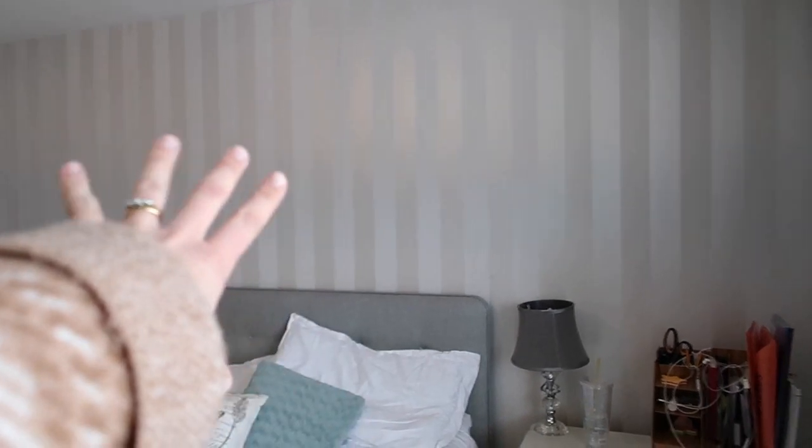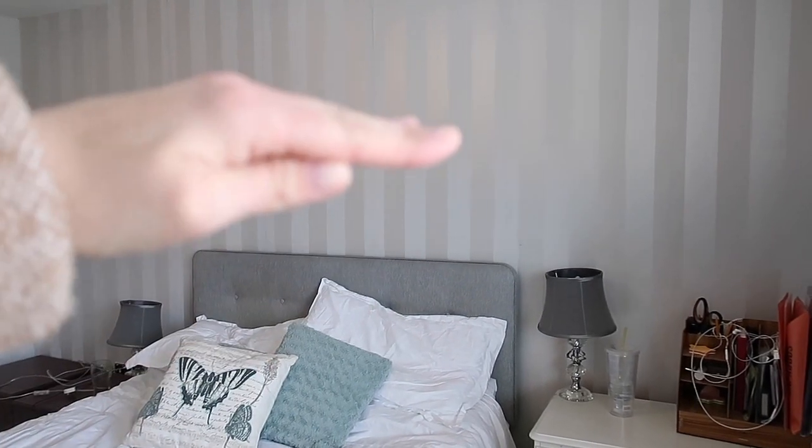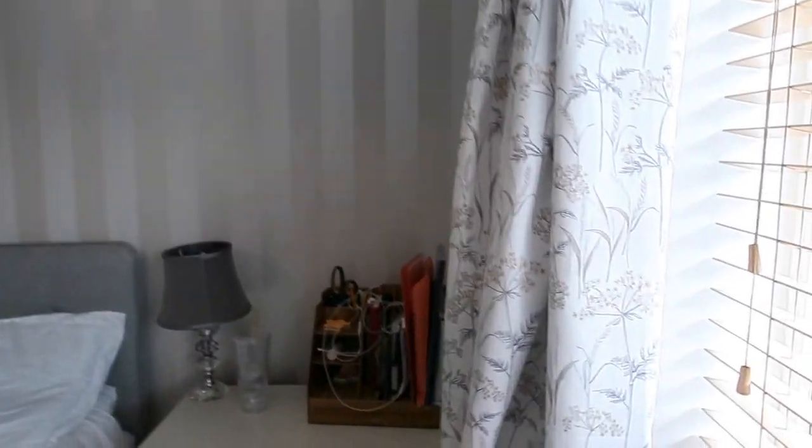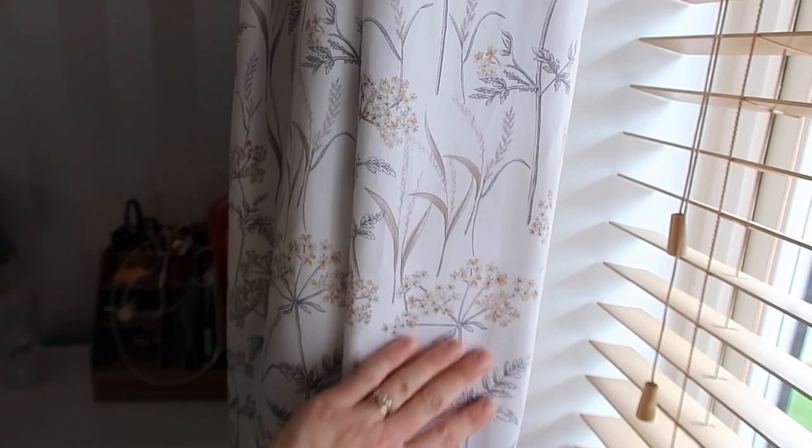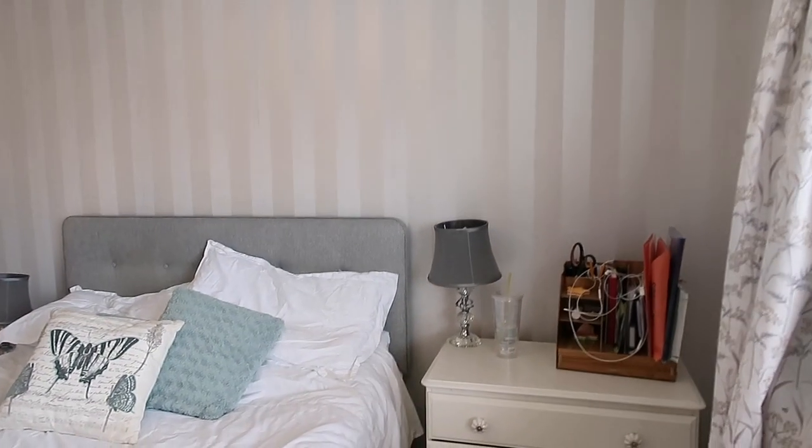I want to do, is it called board and batten? You know, like the wood thing behind. I'm undecided whether to do a full wall of it or whether to go up to about there and then wallpaper the rest in this. These are our new curtains. You can get wallpaper. These are from Dunelm, but I just love them. I'm really undecided. I need to have a good think about this.